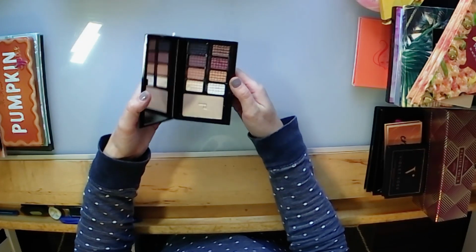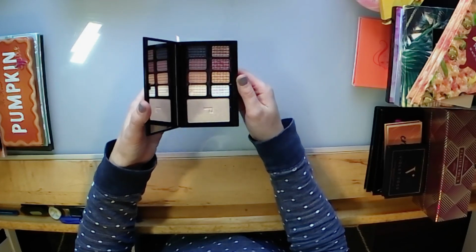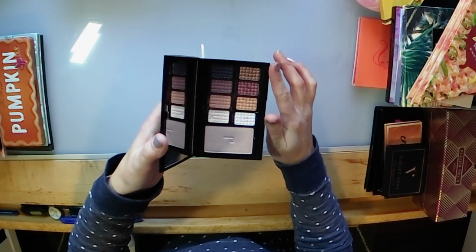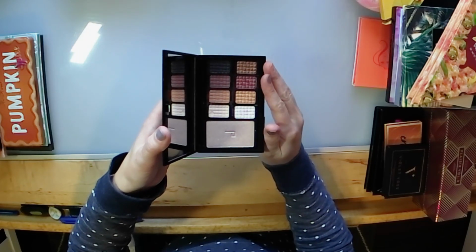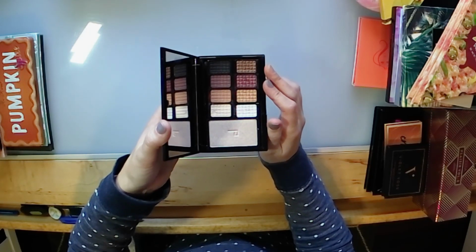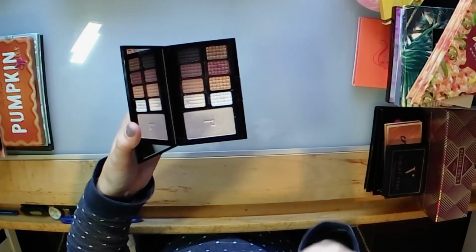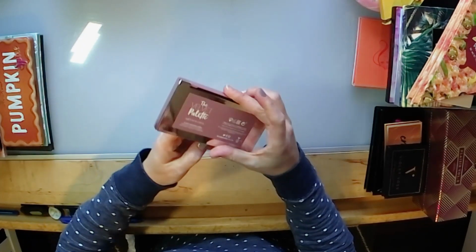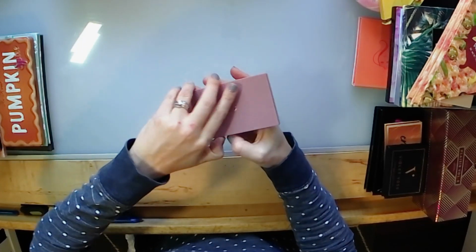And this is, again, just a very neutral palette. You've got mattes on one side and these shimmers on the other. And again, what I like about this is that the shimmers are not glittery, so you're not getting chunks of glitter everywhere. Next from Ciate London, this is the Velvet palette.